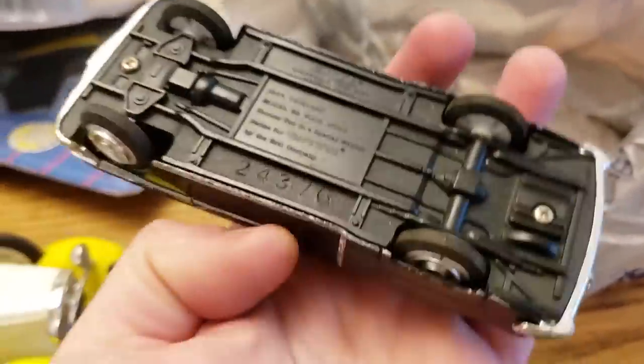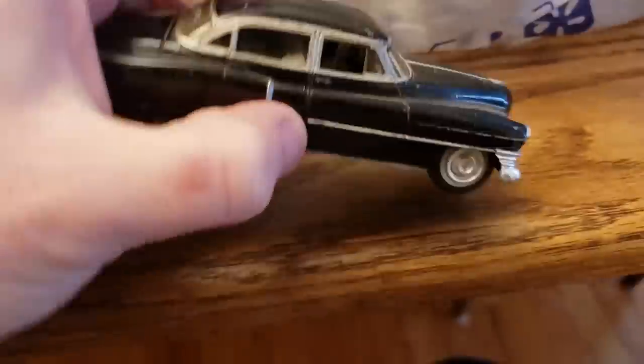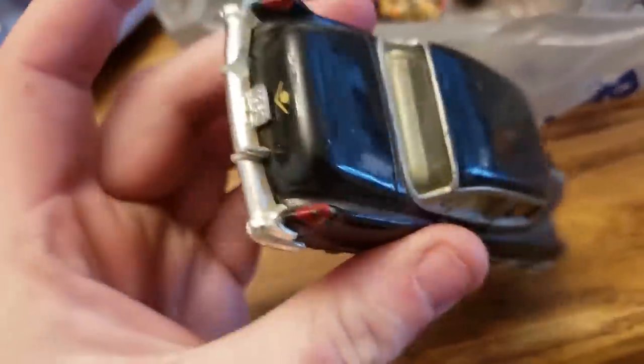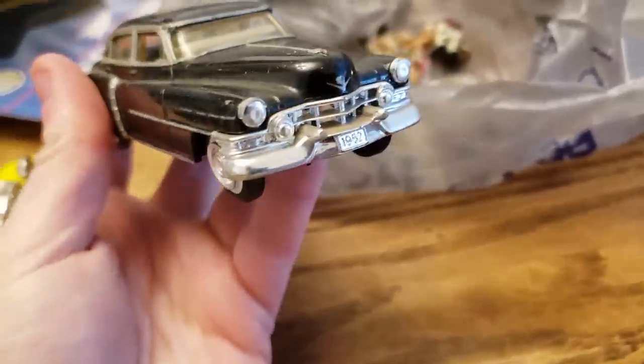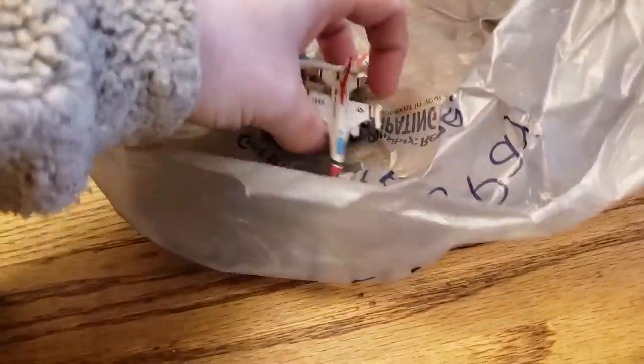This car, ERTL. That's what all these planes are, ERTL. So this guy's probably not worth anything. It's in really, really bad shape. It's chipped on the back and I don't know. I think I'm just gonna include it in the lot. I'll include these guys too. And I'm gonna look up these.